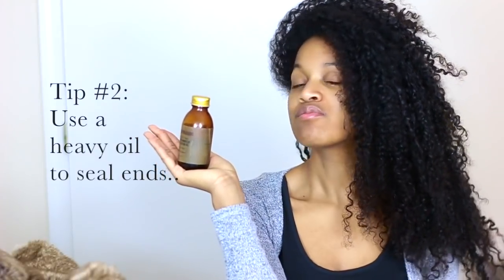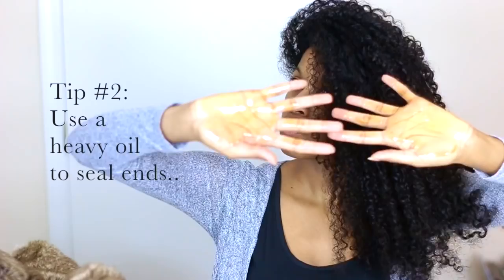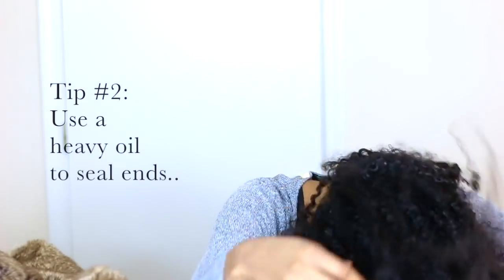My choice of oil is always Jamaican black castor oil. It's just one of my favorite oils. I don't really know a heavier oil that works as good as that one. A lot of people do like avocado oil. They also like just regular castor oil. But like I said, my favorite is Jamaican black castor oil.